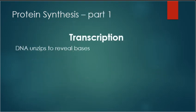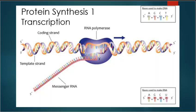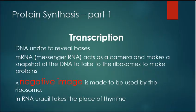Okay. All right, so part 1 called transcription. The DNA unzips to reveal bases. So let me see real quick if this is what I want you to write. I think so. Sorry. DNA unzips. The messenger RNA. What you need to know in transcription, right? mRNA, meaning messenger RNA, acts like a camera to make a snapshot of the DNA. And it's going to take it to the ribosome.